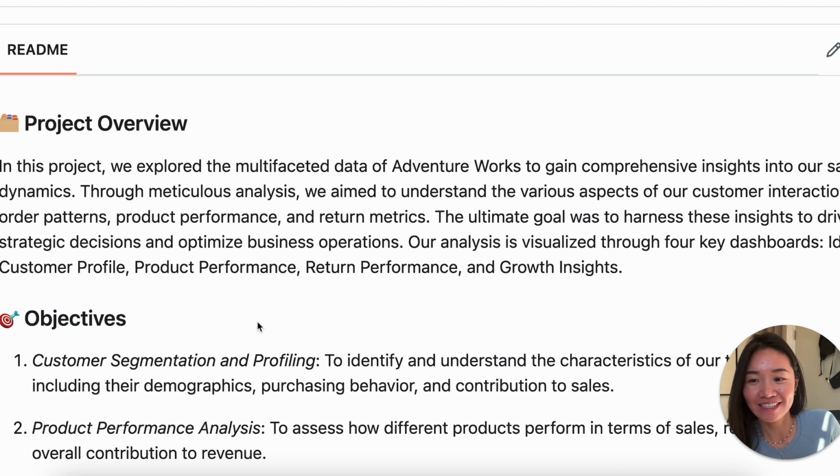I swear, I think I see the word strategic in like every single project. So just be wary of having claims like strategic decisions and optimized business operations without going into more detail. Our analysis is visualized through 4 key dashboards, and then we have the dashboard names.